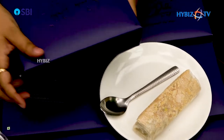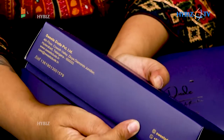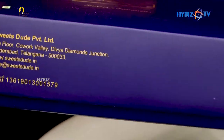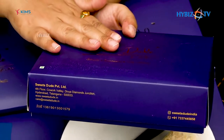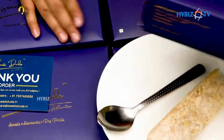Also on the box you can see their address and how to contact. Each and every detail is mentioned on the box. Their Instagram detail, their phone number and the office address. Interestingly, this startup is currently working out of a co-working space, but still I would say a very good job done. Seeing the packaging, I'm really impressed.